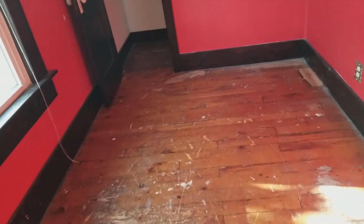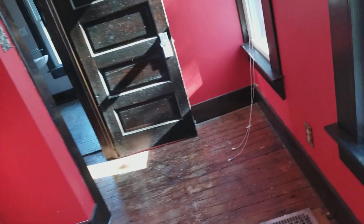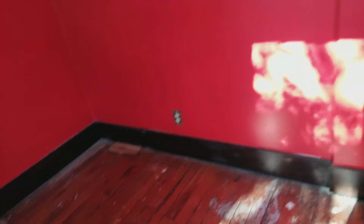I think this room is a little too small to be a bedroom. It could be more or less an office. Not sure what they used it for. It looks like they have plenty of lights in it, but I'm not sure what they used it for. It's really small. Could be a kid's playroom or a small child's room. Maybe just a baby.